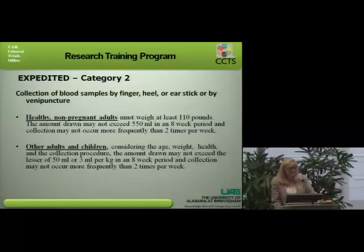Now, from other adults and children, these are for individuals who may be ill, then there are regulations that apply to them also. Now, I will point out that Children's Hospital, December 1, 2014, there were some new guidelines for blood draws in research, and so those are what you should adhere to, not the definition as defined by the federal regulations. From other adults and children, considering the age, weight, health, and the collection procedure, the amount drawn may not exceed the lesser of 50 mils or 3 mils per kilogram in an 8-week period, and collection may not occur more frequently than 2 times per week.